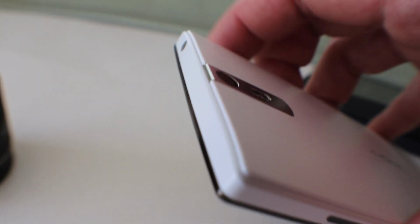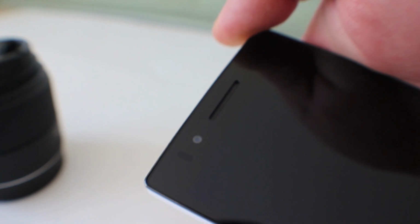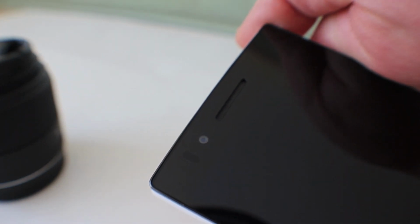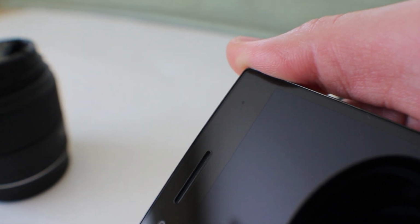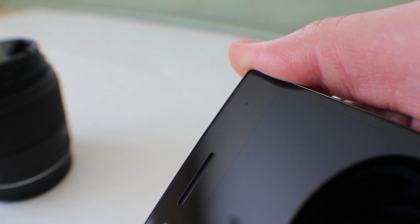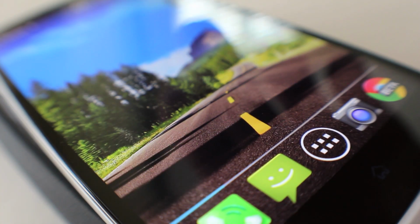The one downside is that the glass is not curved on the edges, so it's very sharp to me on the top. The size of the phone is really not a problem, but where the earpiece is, when you stick this to your face, I think it's a little bit uncomfortable to talk on the phone for long periods of time because it's very square on the top and it can kind of dig into your ear a little bit. That's the only flaw that I see with that glass construction.